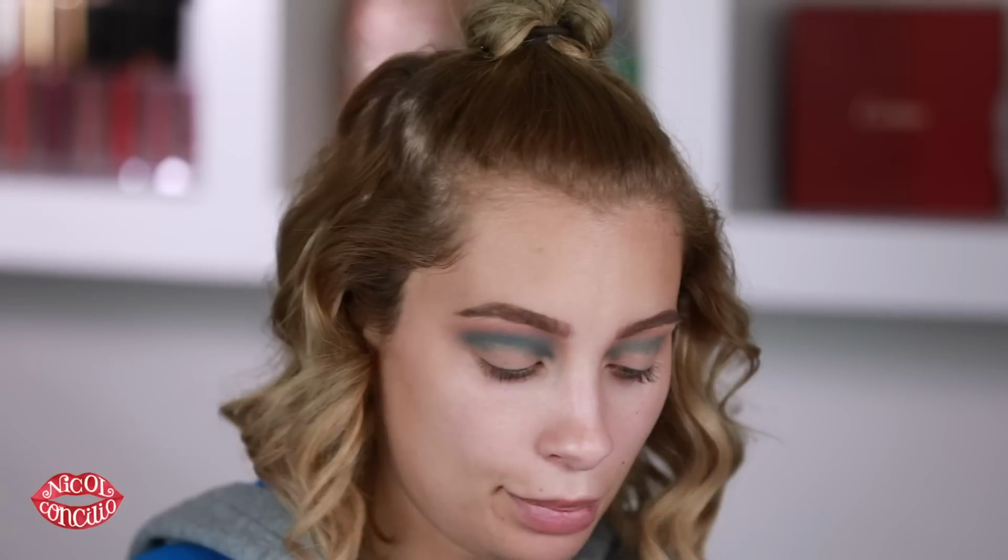And then I'm going to take a big fluffier brush with the shade Fringe that we initially used and kind of like diffuse the edges even more. Yeah, I feel like I like where this is heading. I'm going to do the same thing to the other eye. All right, so I feel like I got it blended to a point where I'm kind of liking it.